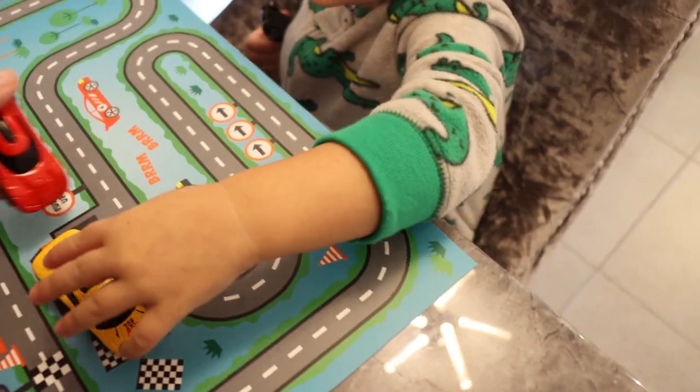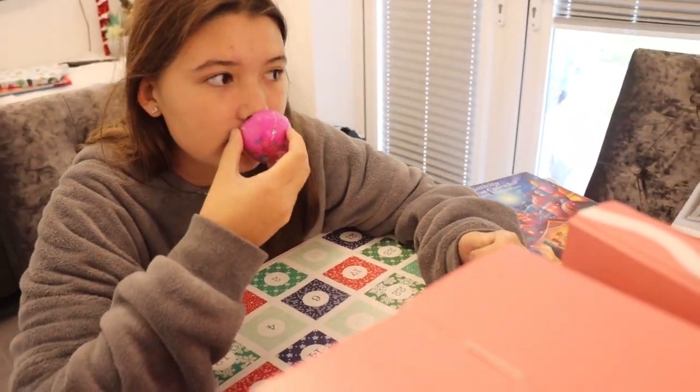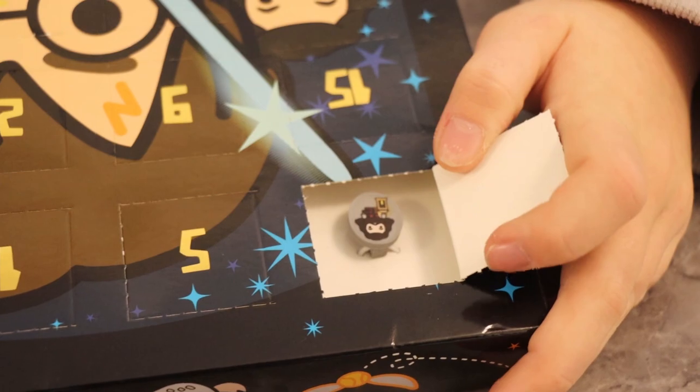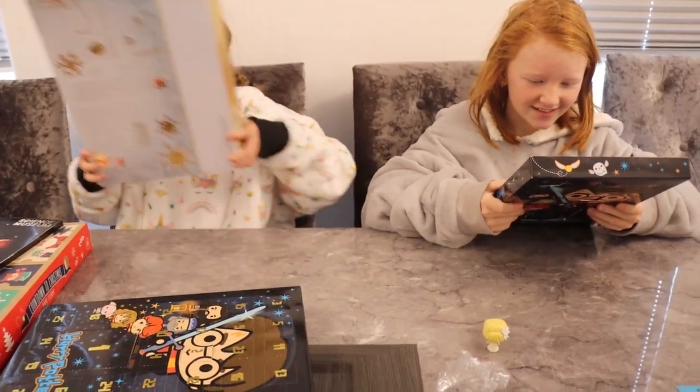There we go. I've got a passion bath bomb. Mama. Does it smell good? Yeah. Oh, it's really nice. Whoa, that's a cool little charm with your finger. I love them. Ooh, well nice. I love this one, because it's just like jewelry. It is. It's really cool.